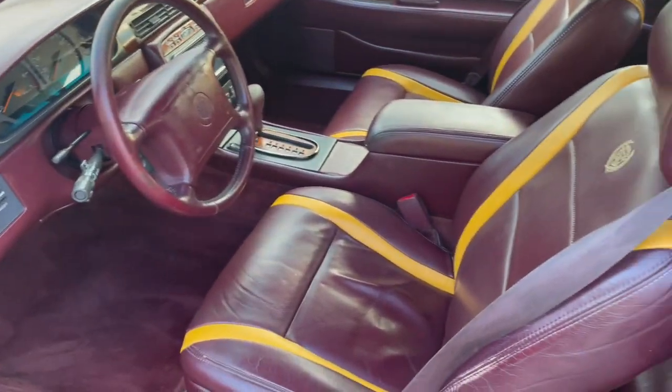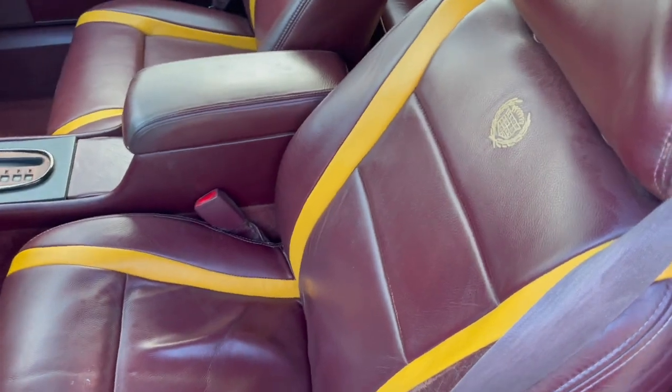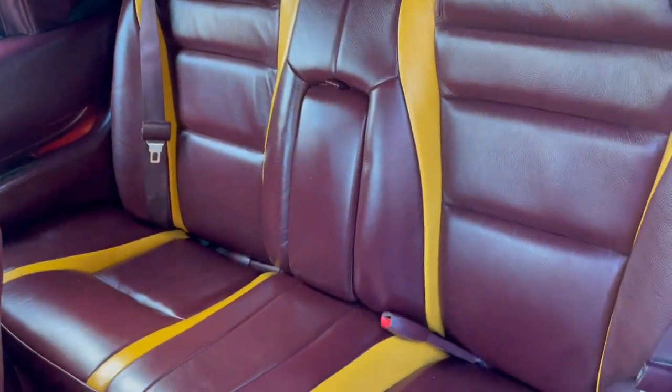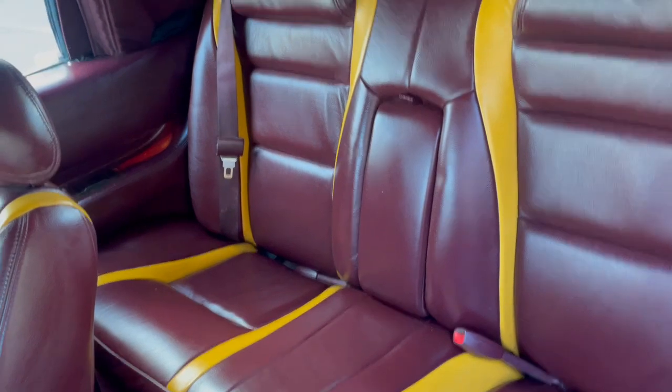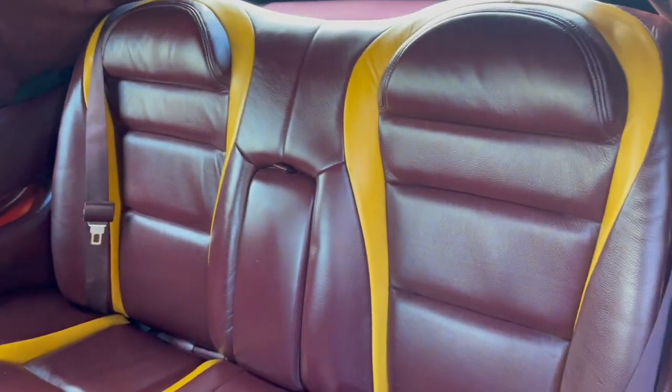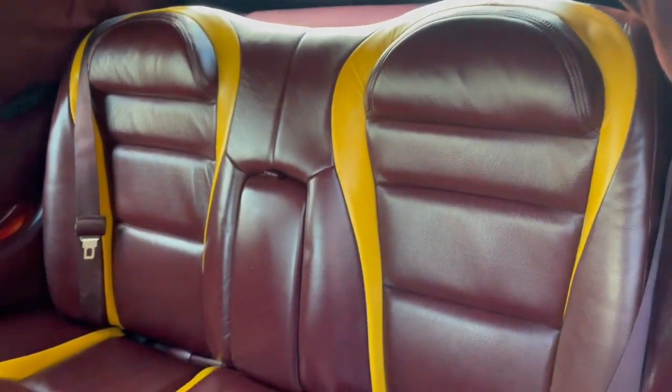It does have a custom interior. It looks to be leather interior. I'm pretty sure it's leather. It might be vinyl, but my guess is it's real leather interior. You tell me, you decide. It's kind of unique. Some people like it, some people won't. It's kind of cool. It's burgundy with a yellow accent. It kind of has like a spin-off of the Collector series, how they two-toned the Collector series interiors.